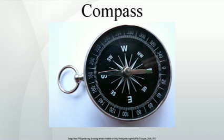Instead of a needle, professional compasses usually have bar magnets glued to the underside of a disc pivoted in the center so it can turn, called a compass card, with a compass rose showing the cardinal points and degrees marked on it. Better compasses are liquid-filled. The chamber containing the needle or disc is filled with a liquid whose purpose is to damp the oscillations of the needle so it will settle down to point north more quickly, and also to protect the needle or disc from shock.